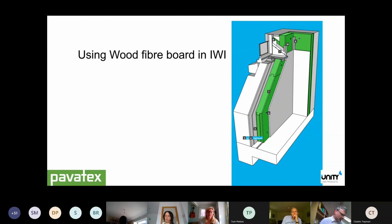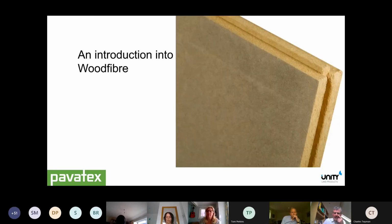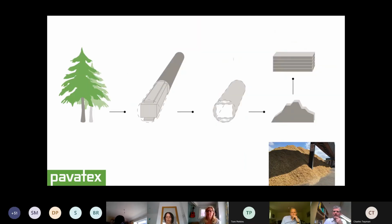A useful insulation material, which is less familiar in the UK, but much more prevalent in mainland Europe, is something called woodfibre insulation board. So this is what it looks like, and it's quite a neat product.